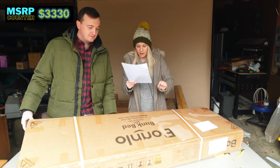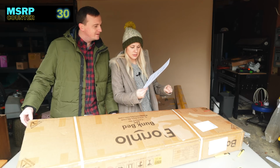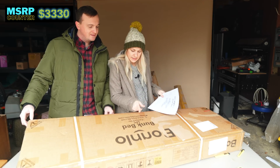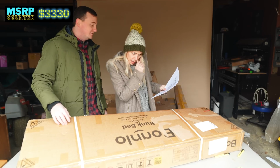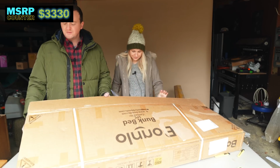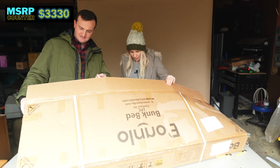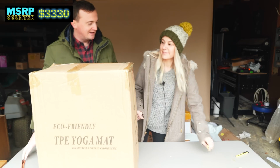Cool. Oh wait. This bed frame comes in 2 boxes, it says. Oh no, why does this say one-piece? Uh-oh. I might not have all of it. We'll do some more investigation, but we might only have 1 box of this. Yeah, bummer.